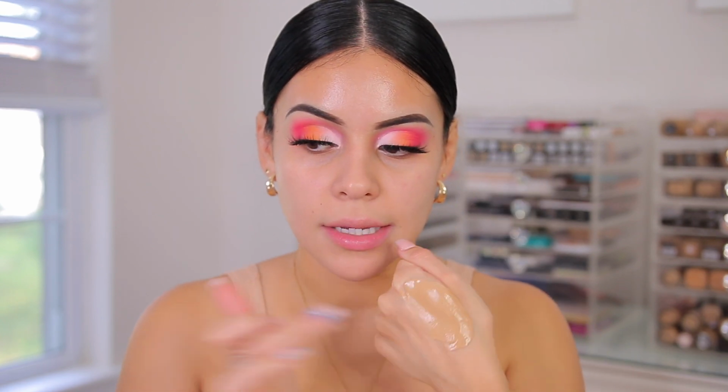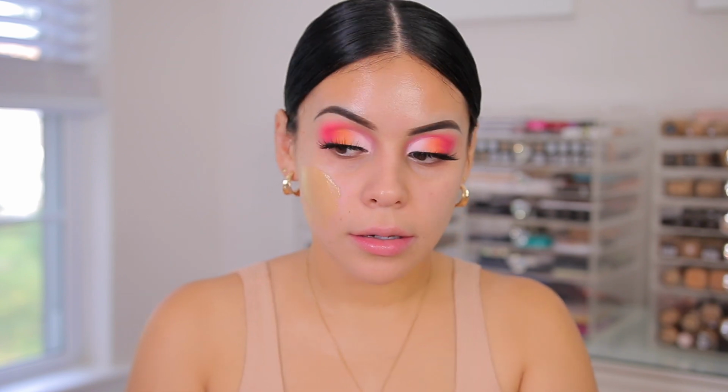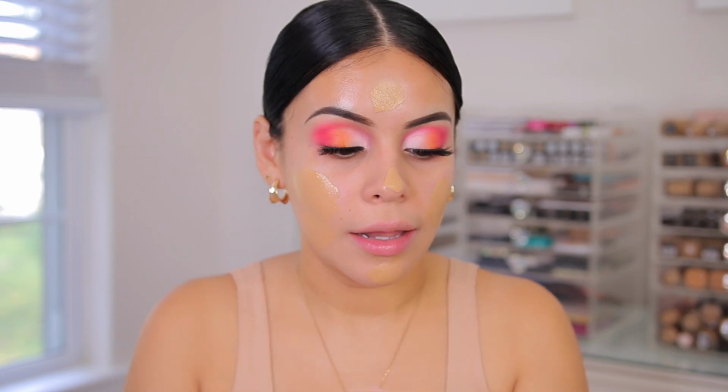Okay, so I'm just going to mix. See, this is much better and it's a little bit more warm on my skin versus that Makeup Revolution that was just straight up pink, and I did not expect that.